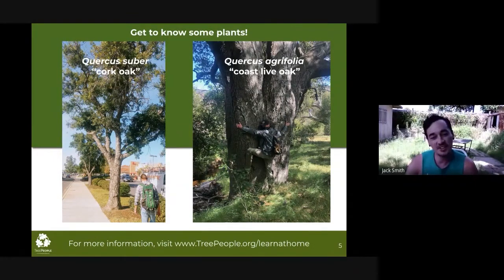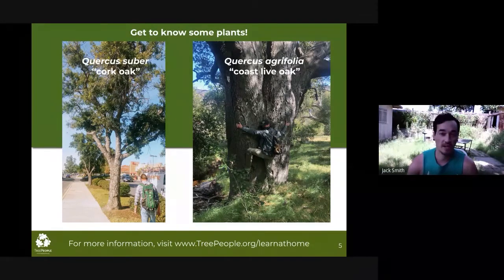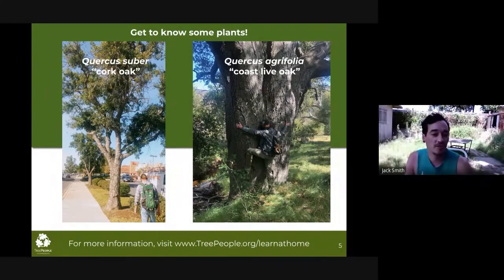So on the right, you'll see this beautiful coast live oak, Quercus agrifolia. This one probably comes in a close second for my favorite plant. As you can see, this one is huge. I'm giving it a big hug. One of its sisters had fallen into the creek just off camera there, so giving some comfort.